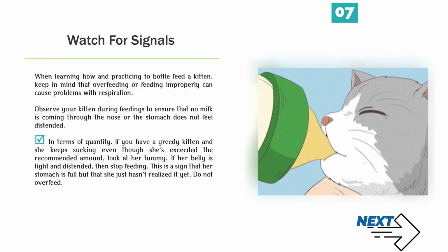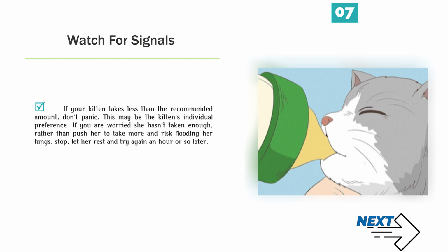In terms of quantity, if you have a greedy kitten and she keeps sucking even though she's exceeded the recommended amount, look at her tummy. If her belly is tight and distended, then stop feeding. This is a sign that her stomach is full, but that she just hasn't realized it yet. Do not overfeed. If your kitten takes less than the recommended amount, don't panic. This may be the kitten's individual preference. If you are worried she hasn't taken enough, rather than push her to take more and risk flooding her lungs, stop, let her rest, and try again an hour or so later.